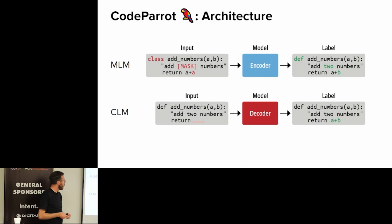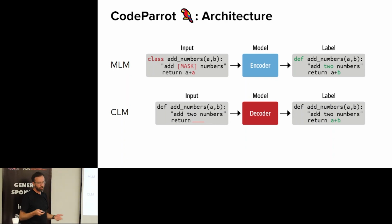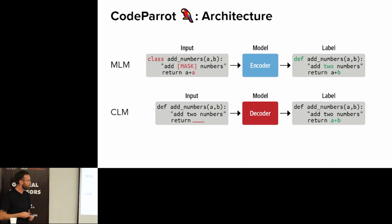And lastly, what most of these language models do, like GPT and the other code generation models I showed, is causal language modeling, where you just take the previous context and you predict the next token or next few tokens. And we wanted to do something similar. We also wanted to do code generation. So we went for a decoder-only architecture. We trained a GPT-2 model, essentially a large GPT-2 model.